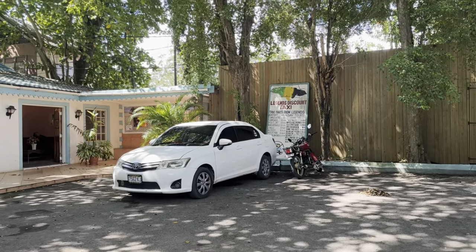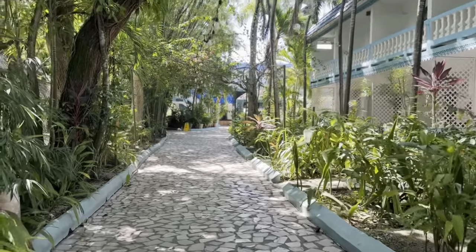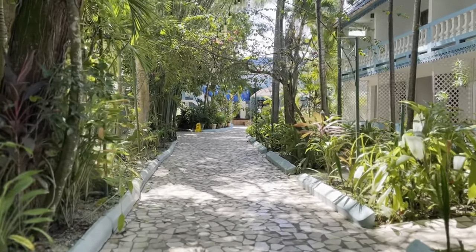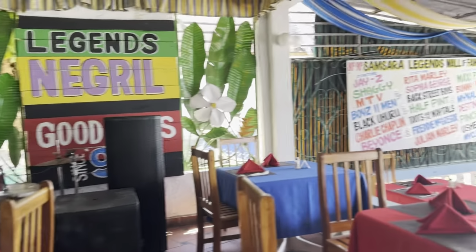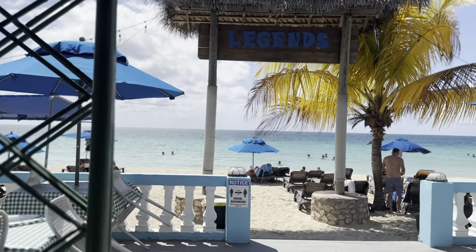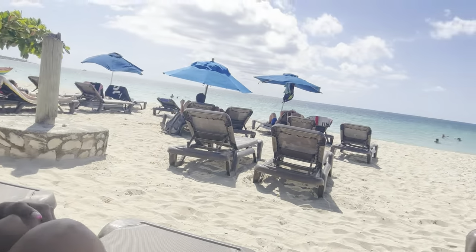Guys, I know we're at the beach. So once you go to Samsara, you have access to this beach. There's a bus that comes here. It leaves Samsara at 10 o'clock and it comes here. But here it is. Alright, so now we're at the pier. Water is so pretty.